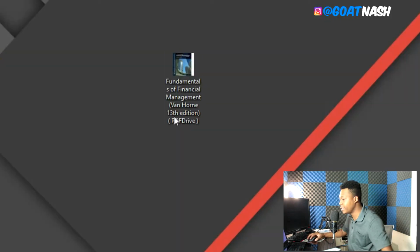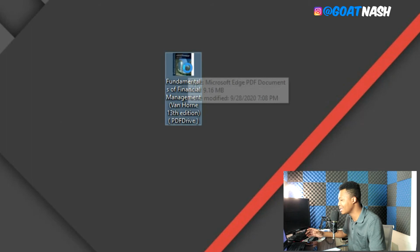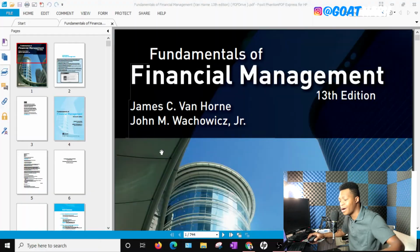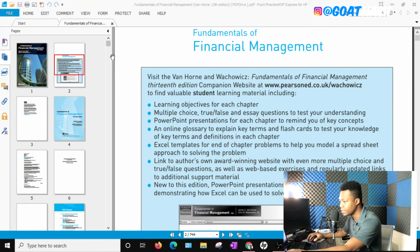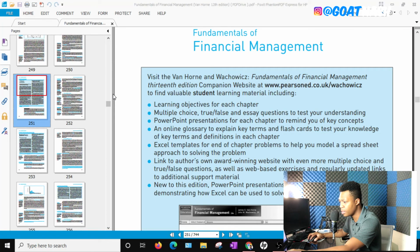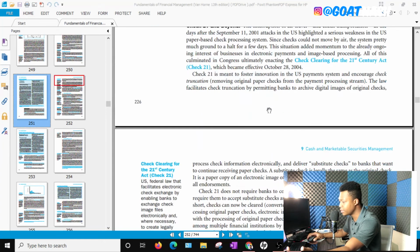Now I have the book on my desktop. I'm going to go ahead and right click this. So I'm going to go to open with, and I'm going to open with my PDF reader, which I'm going to open here. All right, as you can see, now we have the official book. As you can see, this is the title on here. You can actually, let's go ahead and scroll to one of the pages all the way down here. As you can see, this is pretty much it.